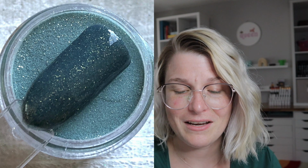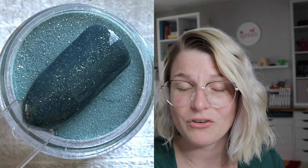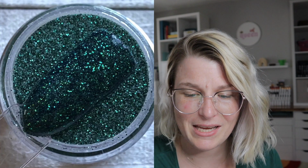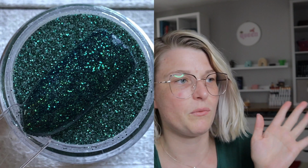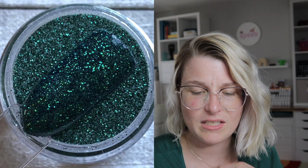Gilded Garland and Girl You So Pine came around Christmas time of 2020, and one is more of a muted, softy green, and the other one is more in your face, but it's so fine. So I really like both of them. I think they're very pretty, and I think Gilded Garland would actually do really well in fall as well.